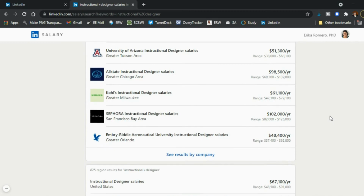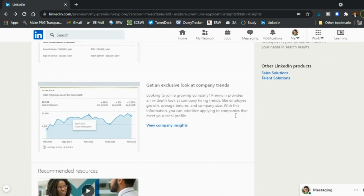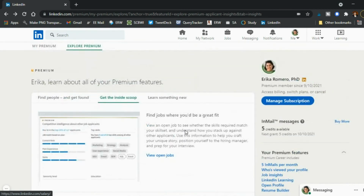So this is fantastic considering how hard it is to find salary data. Here you can find tons. And like I showed you, that chart of company trends, right? And so that's a big feature here. That's job insights.